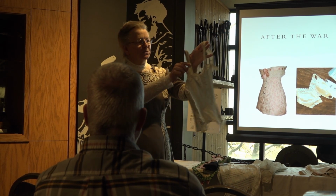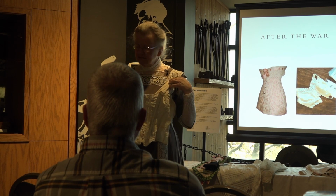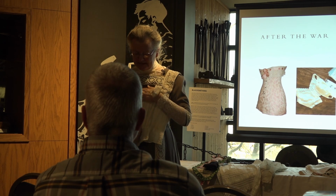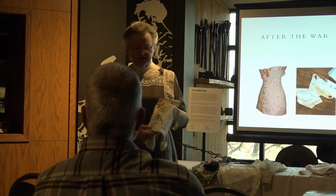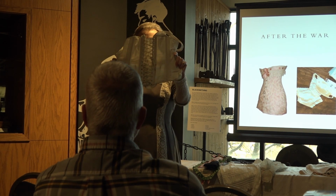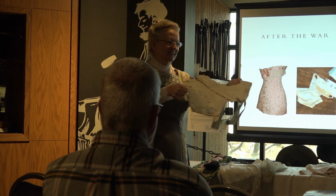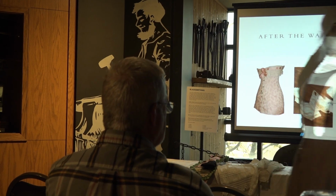So your Good Sense waist, this is probably a teenage girl's. Doesn't have the rigid boning. It buttons and then adjusts. But there's not that flare over the hips. It's a slight flare. It just fits the natural form. So yes, not everybody had to wear corsets.